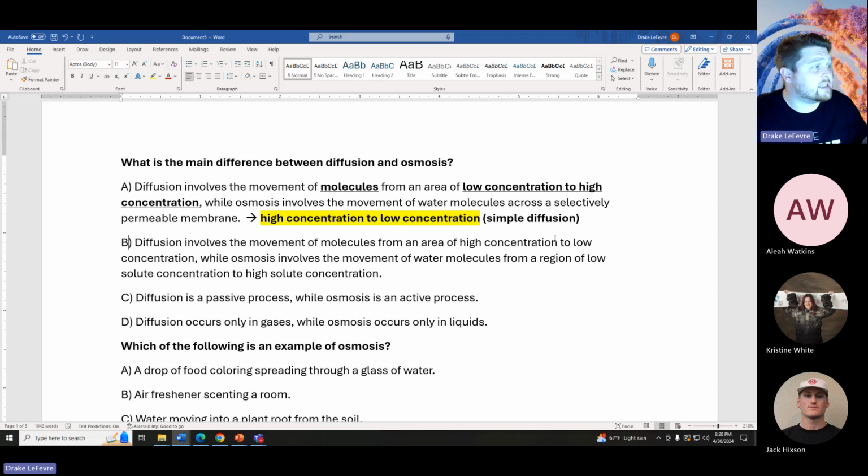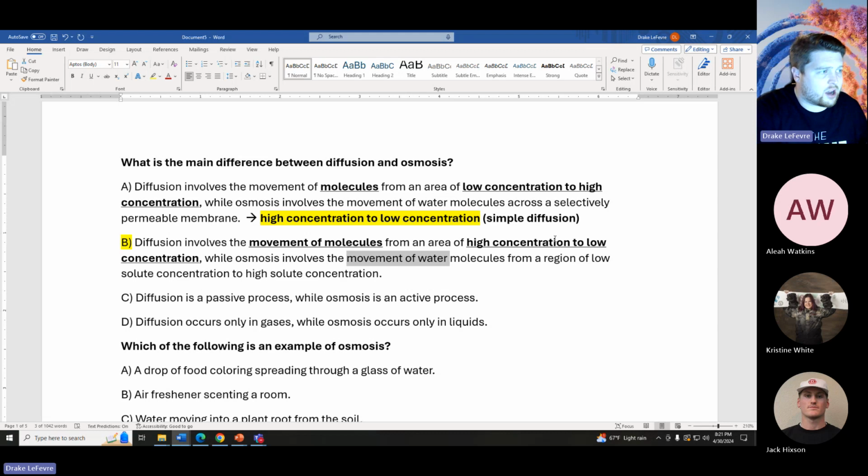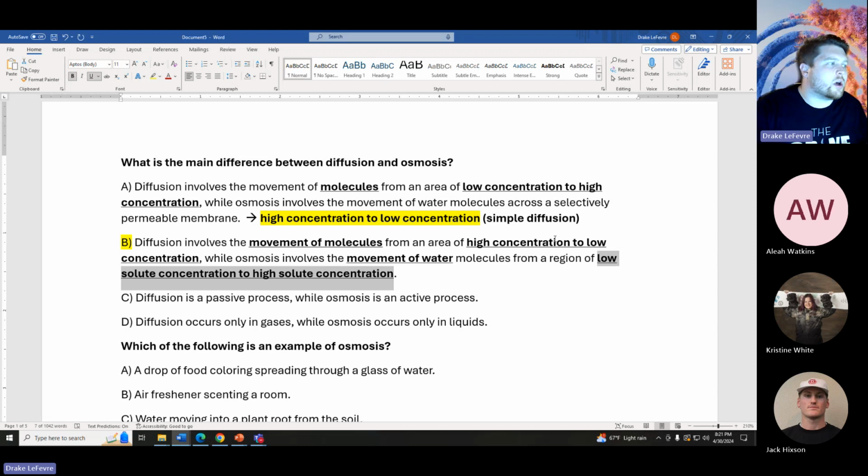This is perfect. This B is going to be the correct answer for this question for two reasons. One, diffusion, movement of molecules. That's what diffusion is: high concentration to low concentration. And osmosis, I mentioned this last week specifically, osmosis is the movement of water. If you ever see the word osmosis, look for movement of water. And this last part, Dr. Tate's most likely going to ask the question something like this, and this is where it can get confusing. So the water molecules move from a region of low solute concentration to high solute concentration.